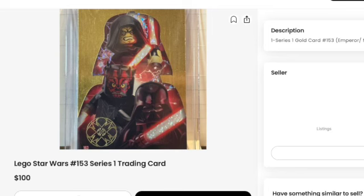And, I mean, it is nice. It's a good-looking card. I just don't think it's worth $100. So, looking even more, I saw a very interesting post on Reddit, but it is from Instagram.